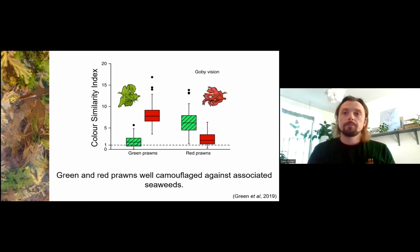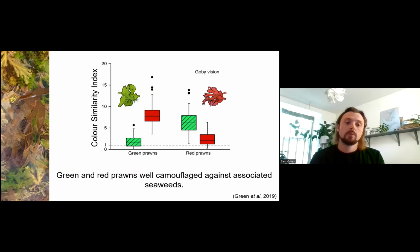And so what did we find? This graph is just showing us basically the level of camouflage. And so we've got a color similarity index on the y-axis. And this is a metric called just noticeable differences. And put simply, it's just a scale of how similar two colors are. So values below one are considered to be identical, and then as values increase, camouflage gets worse.